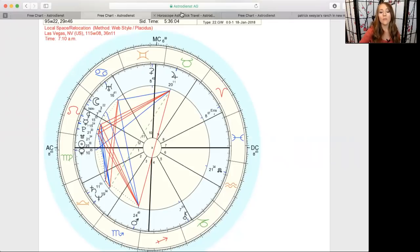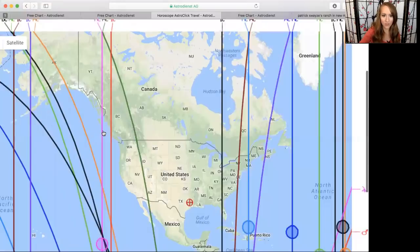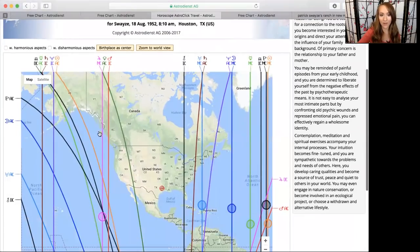And so if he moved to a place where his Jupiter line ran through, let's say the Jupiter midheaven line, so he moves to British Columbia on the coast right here, if you can see. This is where his Jupiter midheaven line would come through. That's just going to be highlighting his boundary issues, and it's going to make it harder for him to say no to people, especially when it comes to career, right? Because that's the midheaven. It's just going to make things difficult for him in a lot of different ways.